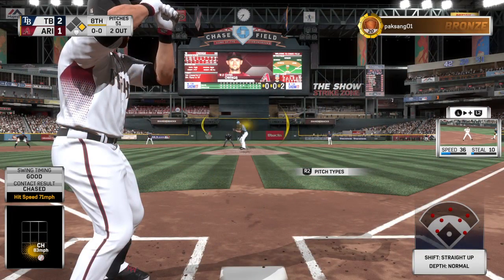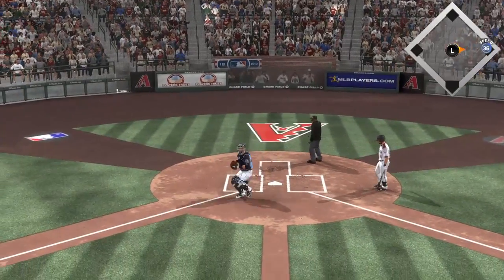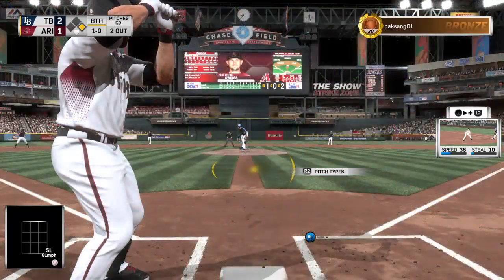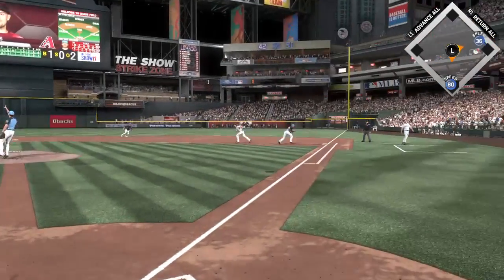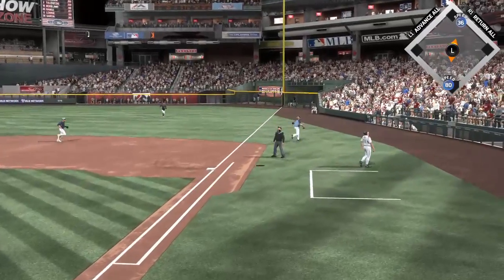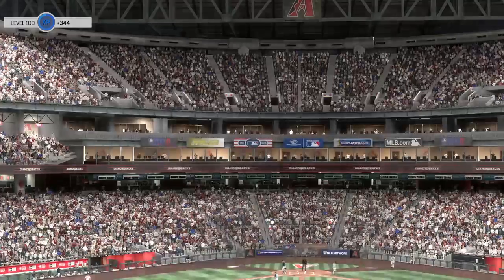A shortstop. Here's Chris Owings now. 0 for 2 on his line thus far. In the dirt here, and a nice job keeping it close. It's ball 1. The 1-0 pitch. And here's a ball hit in the air. Moreland has room in foul territory. No trouble with this one, and the inning is over.